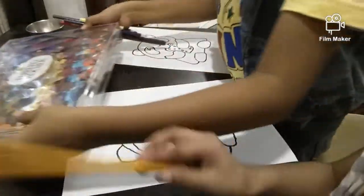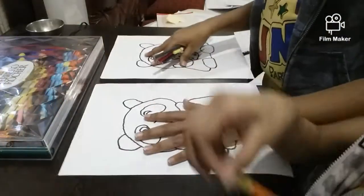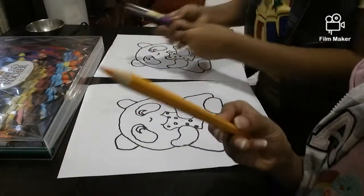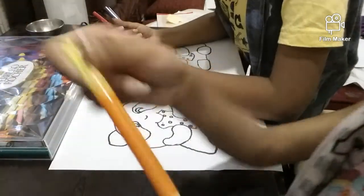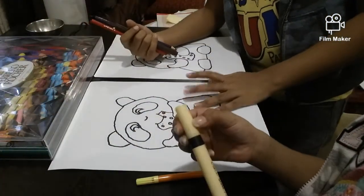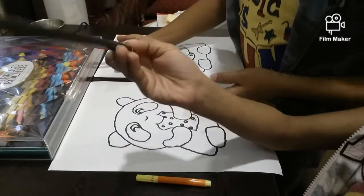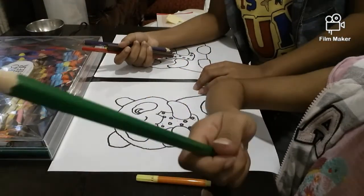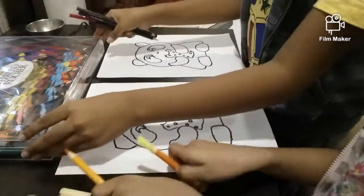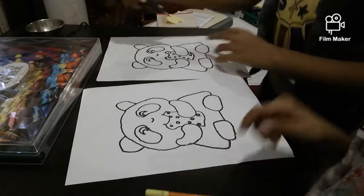I got orange and the small orange sketch pen. Here, as you can see, orange and the small sketch pen orange. And I got radium yellow. And it's dark green. Dark green and light green. Let's get started. Okay. My choice is first.